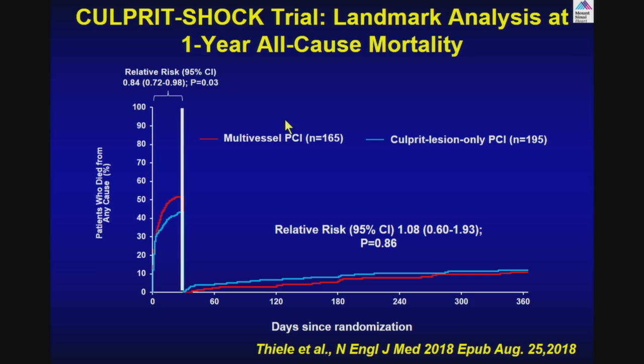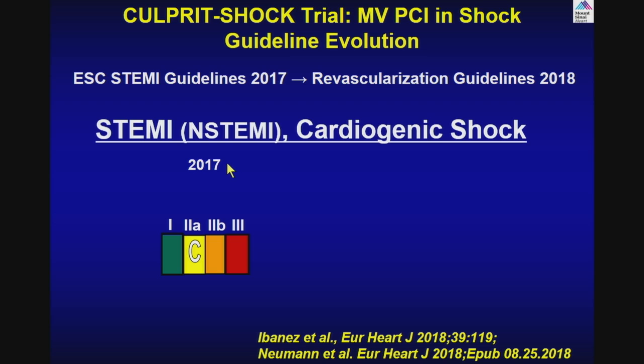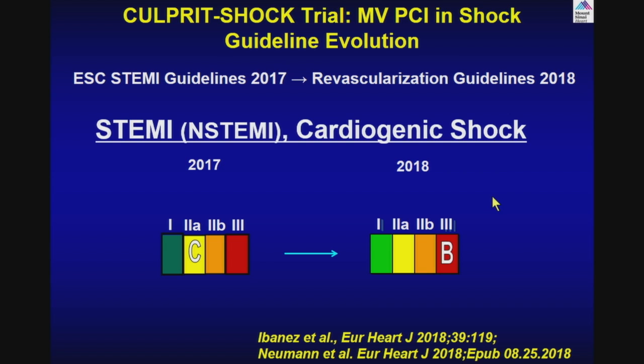And of course, the difference is basically in the first 30 days. Individual endpoints were also much different. So this is changing the guideline. In a shock patient, what we used to say was almost a class 1 to 2 indication in the past, that you do a multivessel PCI, now it's showing that it's a class 3, do only culprit vessel PCI.